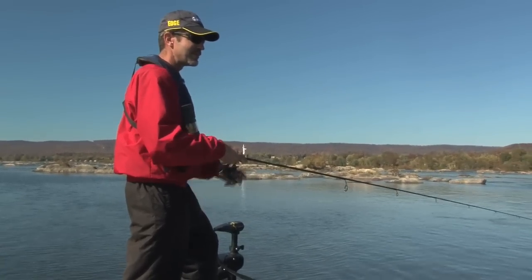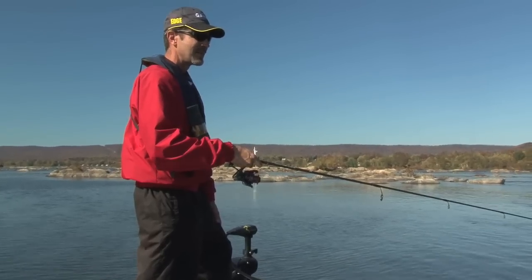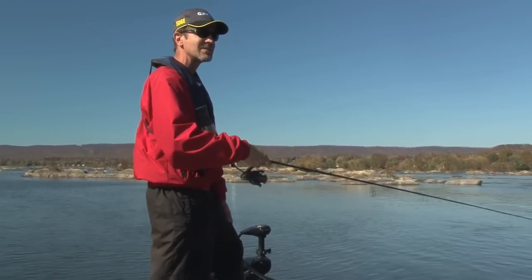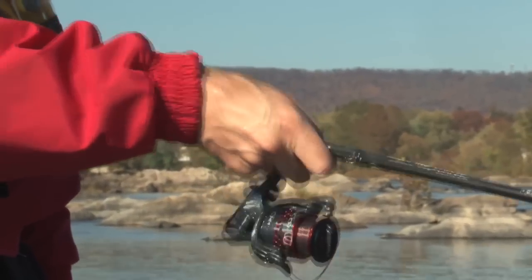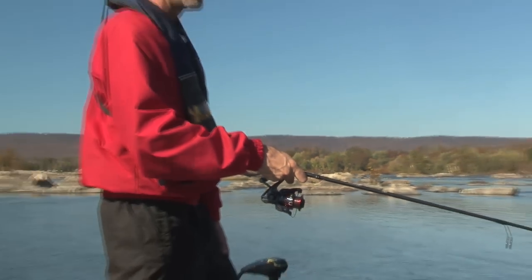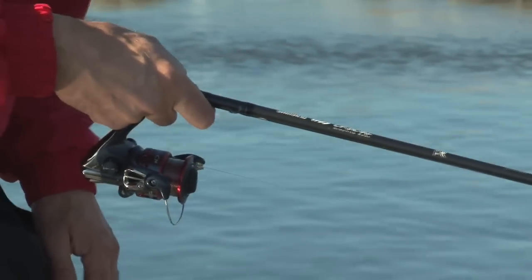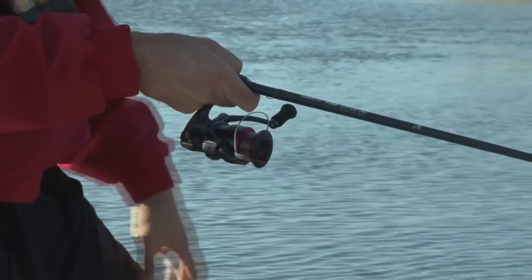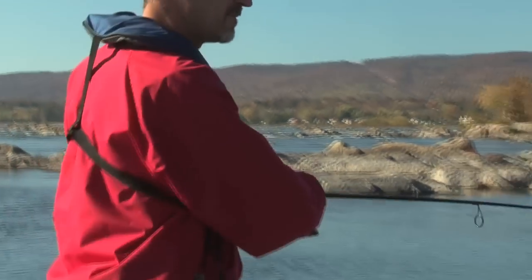Now there's no reason for me to reel too much, because I've got current pulling the bait backwards. And I want to keep it in the strike zone as long as possible. See what I'm doing now? I'm dropping the lure back slowly. Now I'll twitch it up. Now I'm dropping it back again. Sometimes if there's a fish behind it, that's all it'll take. You just drop that lure back and they'll just unload on it. There it is. Oh, that's a good one.